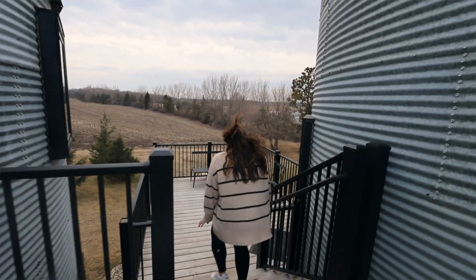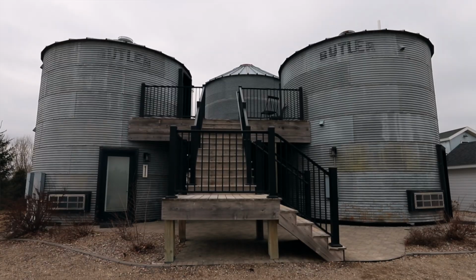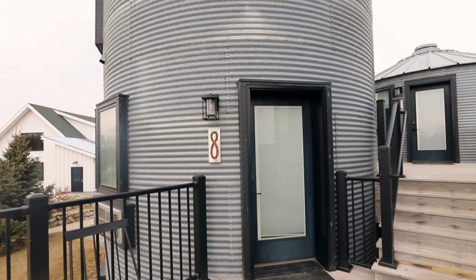Now, if I'm being completely honest, I think we've saved the most unique stay in our series for last. As you guys can see, right behind me, we have a grain bin. Grain bin, silo, same thing? I think so. And we're actually gonna stay in it. We thought this would be the perfect way to end a Minnesota series with something that is so uniquely Minnesotan.